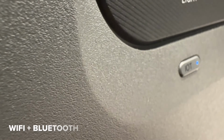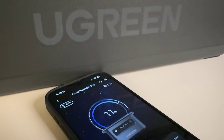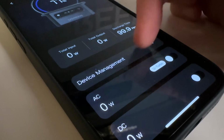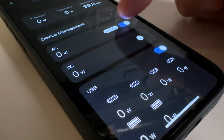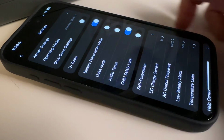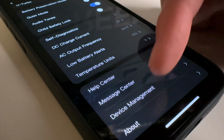This has Wi-Fi and Bluetooth built in, so you can connect it to UGREEN's smartphone app. You can choose to connect it with Bluetooth if you want, but Wi-Fi will let you monitor and control it from anywhere. Pairing was pretty easy. You just press the IoT button and follow the setup wizard. The app is really nicely designed and pretty similar to other brands. The main screen lets you see the current state of charge and the input and output power. There's a settings area to adjust things like the screen and unit timeouts, quiet charging speed, and display brightness. The best part about having an app is that you can install firmware updates in the future to deal with bugs or add new features.